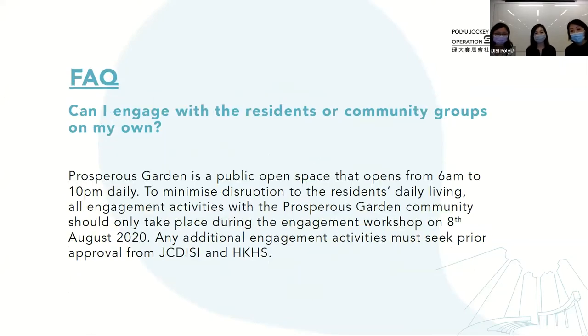So I think Karen also gave the answer to this next question: how can you engage with the residents or community groups? Prosperous Garden is a public open space that opens from 6 a.m. to 10 p.m. daily. But in order to minimize disruption to the residents' daily living, apart from the engagement workshop on the 8th of August, if you really want to do any additional engagement activities, please seek prior approval from JCDC and also the Hong Kong Housing Society.